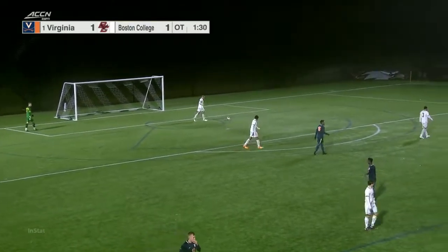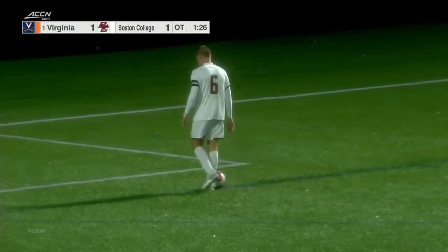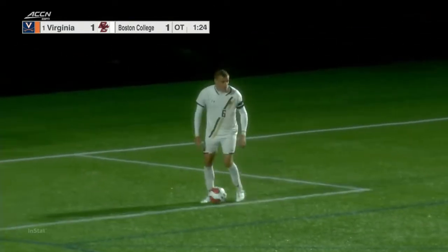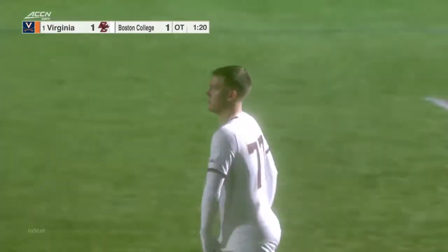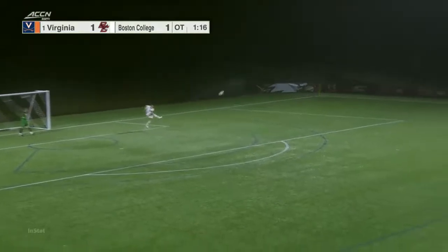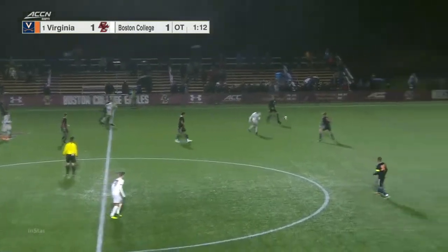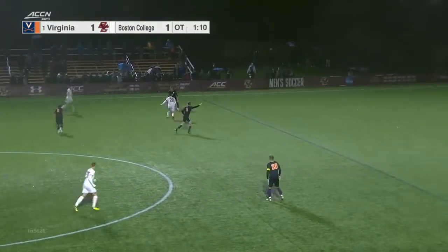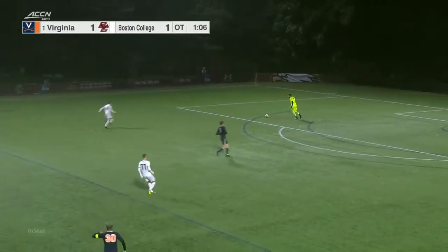Substitute for Boston College. They're going to get Ian Bueller back into this match. Christopher Conradson comes back in as well, so Conradson will fight through it a little bit longer. He takes the spot of Alex Mielis. If nobody scores, still a second overtime period to come in this one. So more opportunities. About 16 minutes to go.